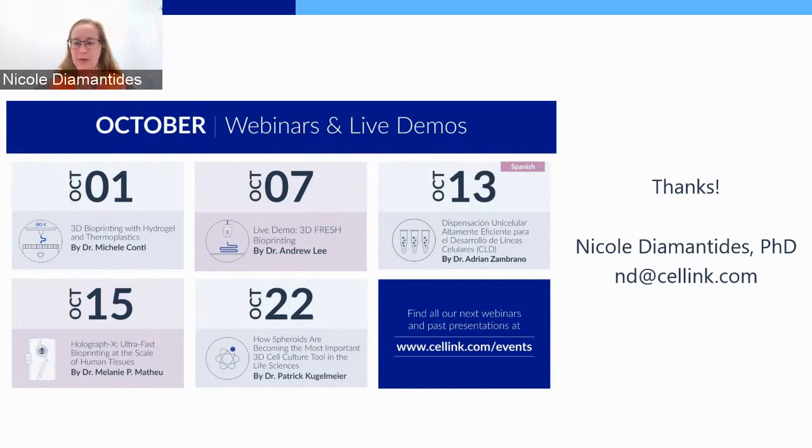Yeah, so I'm not sure exactly what the LCST polymer is, but yes, we do have temperature control throughout the printing process. Depending on if it needs to be heated or cooled, we have different print heads to control the temperature of the biomaterial in the cartridge and the print head all the way down to the actual nozzle tip. And we also have temperature control of the print bed itself.